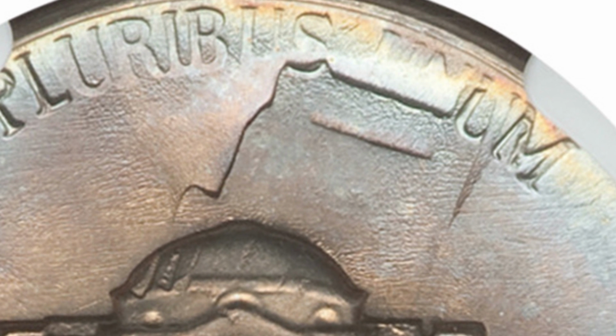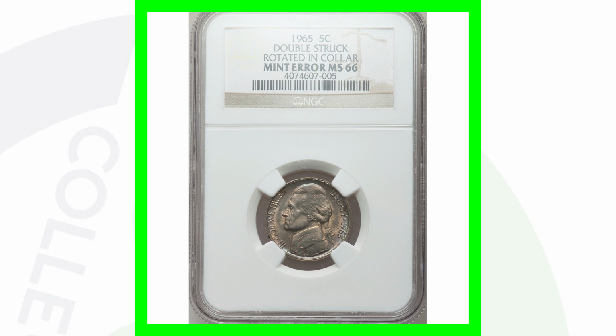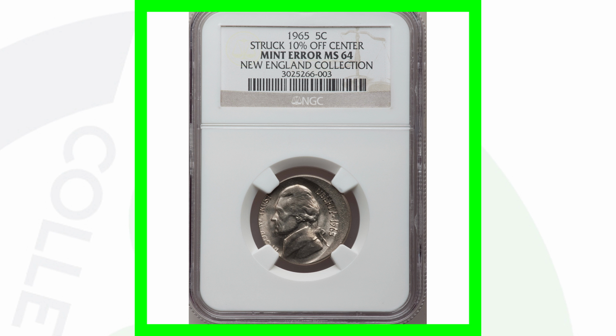And it's pretty rotated, man. Look at that rotation there. Rotated all the way around. Really cool type of error, and it's awesome to have it in this type of condition at a Mint State 66. Unbelievable. This coin here sold for over $640. Always be on the lookout for double strikes. Those are one of my favorite types of errors as well.